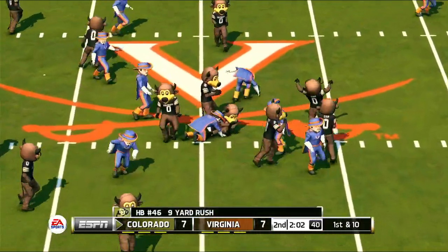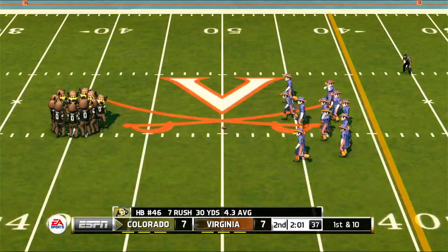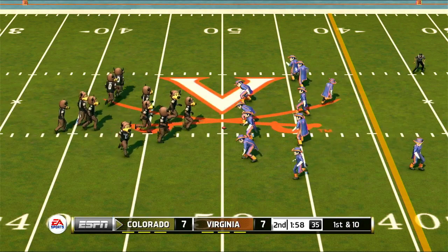Makes it out to about the 50. That's good for a gain of 9 yards. That makes it first and 10.